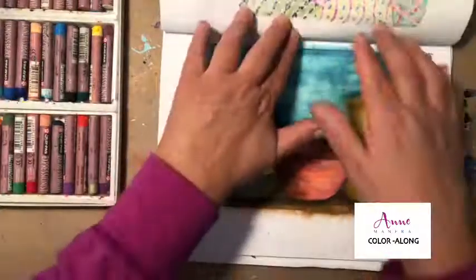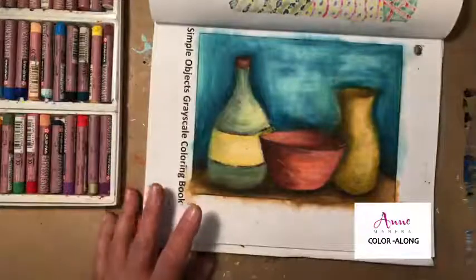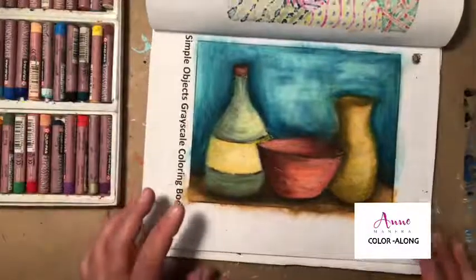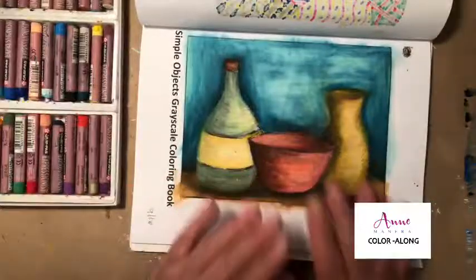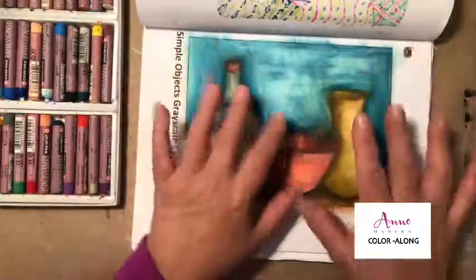So that's it. Simple pimple, right? Easy, easy, easy. Easy peasy. And I would just put another piece of paper over this inside my book, or I would let it sit so it can cure.